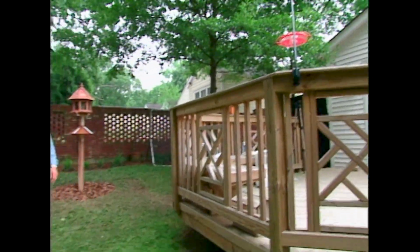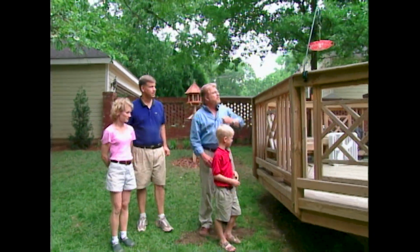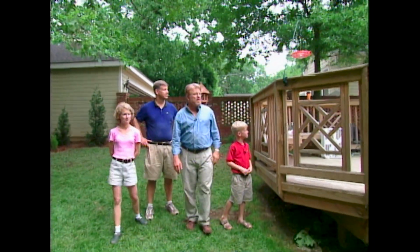That's kind of exciting. All right, guys, let's take a look at what we got done today. Starting with the hummingbirds, and that's up here close to the house where you can see them real easily.